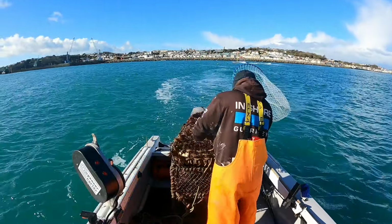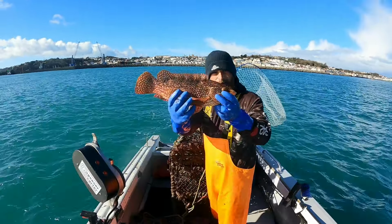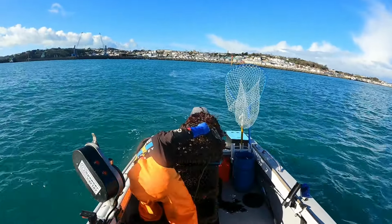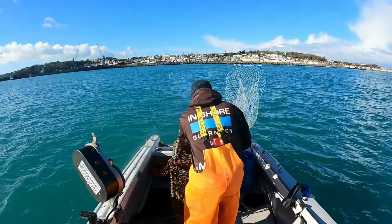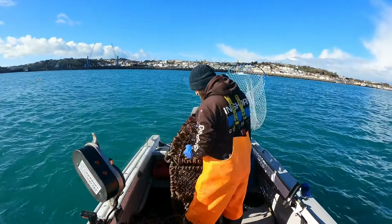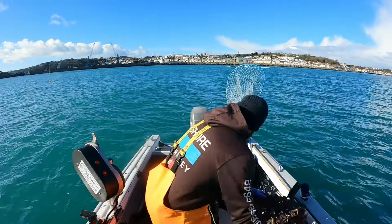A couple of nice rockies. Nice rocky there. Another nice rockfish there, guys. Look at that. Beauty size. Two rockfish in there. That's pot number one out of the way. Number two.